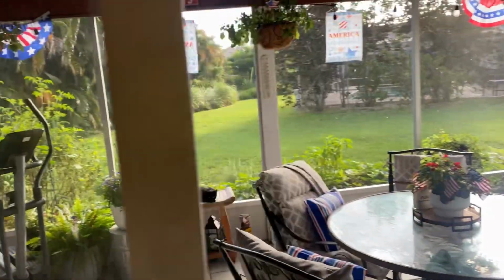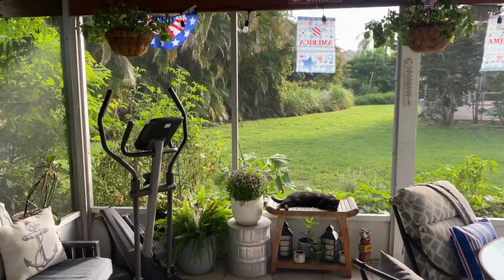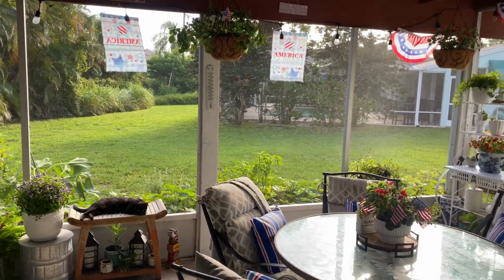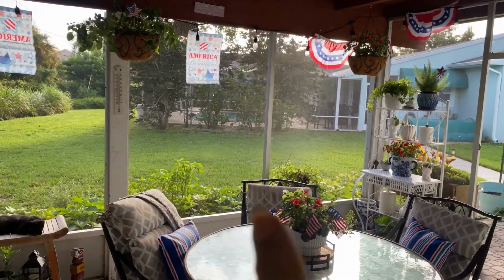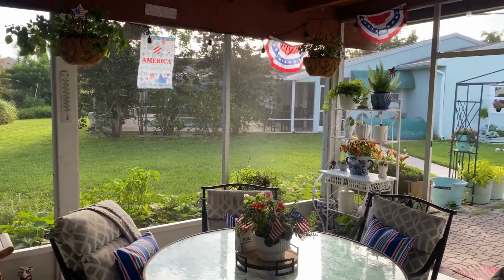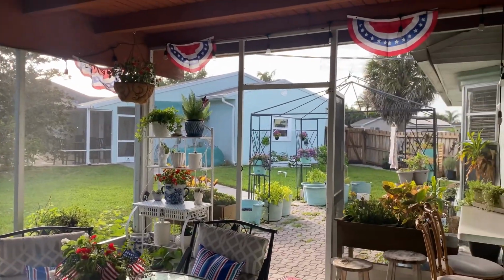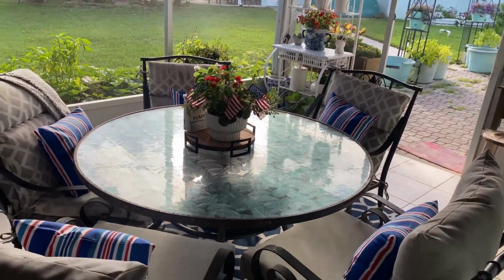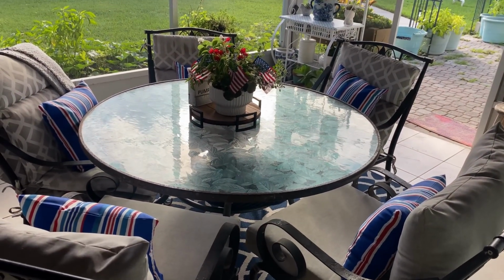So now let's take a look at these Dollar Tree and Walmart doodads out here. I picked up those banners. They were 1 in a package for $1.25 at Dollar Tree. And, you know, maybe they look a little hokey. And I actually ended up really liking these pillows that I picked up at Walmart.